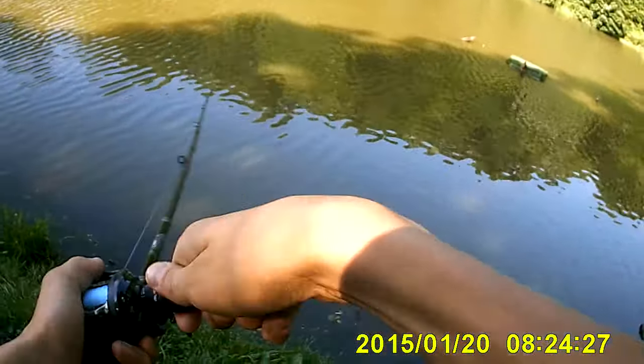Alright guys, what we are going to do is try and go for a catfish, on one rod. Let's go over to the side. I'm not sure what these fish are. I'm just going to keep trying to get them. Let's pull our gear out. Let's go for a cat. Let's get a cat. There we go.